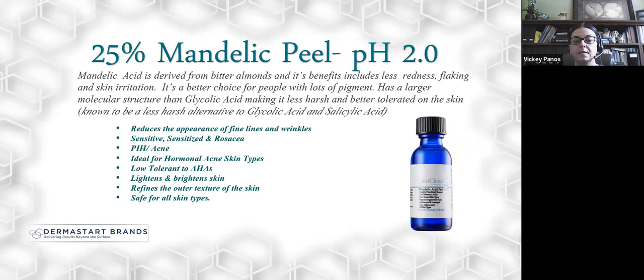Mandelic, another one of my favorites, completely safe to use, and it's self-neutralizing, which I love. So it will dissipate on its own. This is derived from bitter almonds, and I want to really talk about the fact that because it's derived from almonds does not mean that you can't use it on someone who has an allergic reaction to nuts. I would still do a patch test if I'm really worried, but it's actually derived from the seedling before it even turns into a nut.